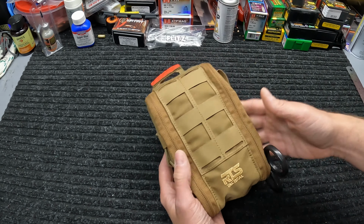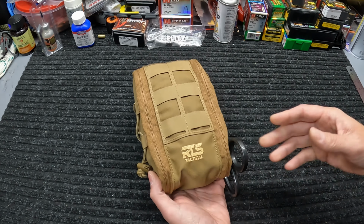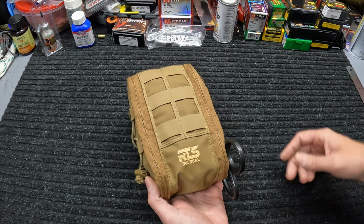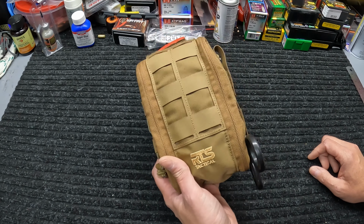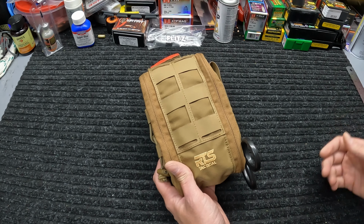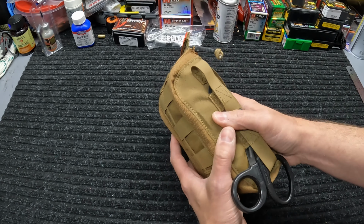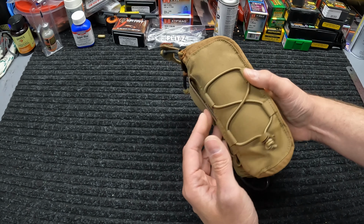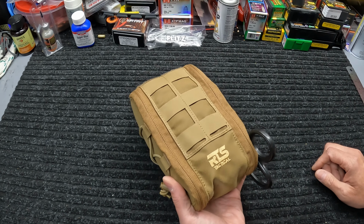Now, first thing I want to say about this: it isn't just a little first aid kit. This isn't meant for cuts and scrapes and bruises and headaches or bug bites or things like that. This kit is put together for heavy trauma, stopping the bleeding until you can get the injured person to somewhere that is better equipped to take care of that issue. Very nice little portable package, really compact, so you think, there can't be a whole lot in here, but you'll be really surprised what all they have stuffed in this thing.